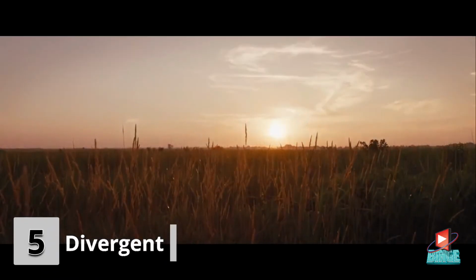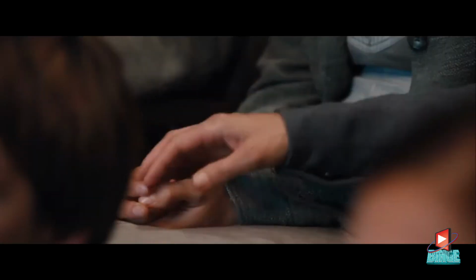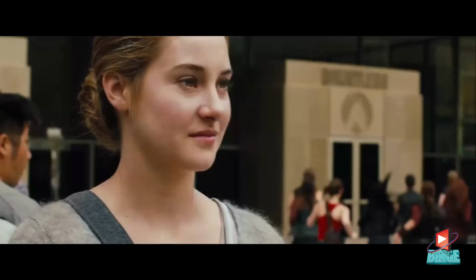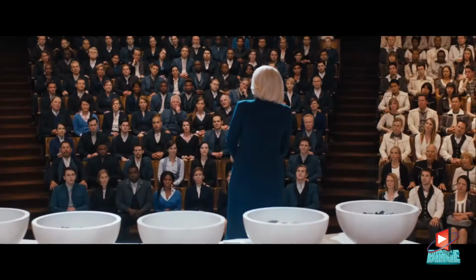5th place, Divergent. The visual effects in Divergent were very impressive. Method Studios produced 381 shots, including a variety of complex environments, set extensions, digital doubles, and CG characters. They achieved the scenes by building a 130-foot fence, 100-foot metal towers, guard shacks, up to 500 wind turbines, hundreds of digital doubles, and a digital vegetation system.